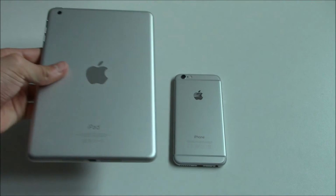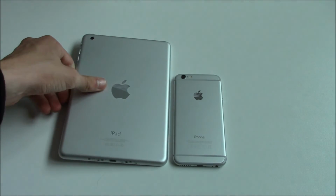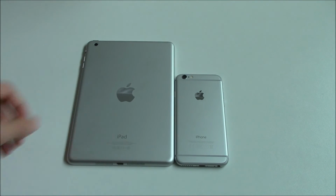So now, if some of you at home own an iPad Mini 1 or iPad Mini 2, here is another comparison. So obviously this is the iPhone 6 here and the iPad Mini, and you can see the size difference there. Now, I think if we were looking at a 6 Plus, a lot of you would say that they were similar sizes. And quite honestly, I think the 6 Plus is just too big for me personally, but for some people it will be perfect.